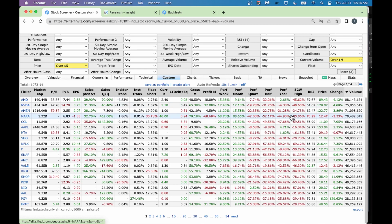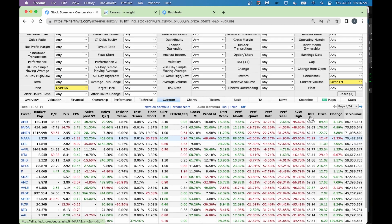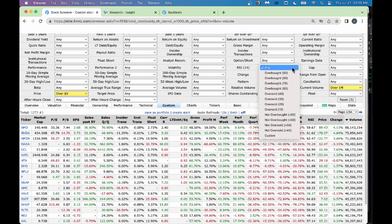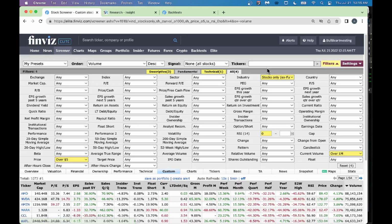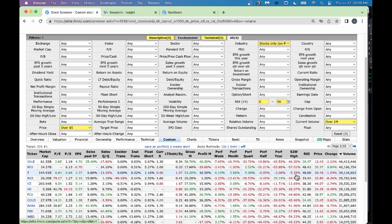I also have RSI right here. Marathon Digital I would not buy here. A little bit higher RSI for me. I would wait for a little bit smaller RSI, or a lower RSI. I could also do one thing, I could just go here and go to my RSI. Normally I like to look at RSI less than 50. I could just go here and go to custom and say RSI between 0 and 50. So this is when I look at my most active stocks, and I also want those beaten down names here.